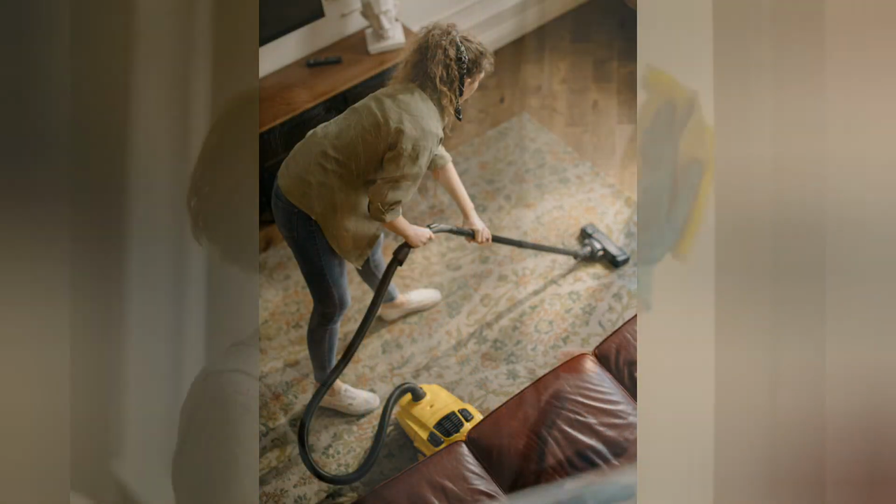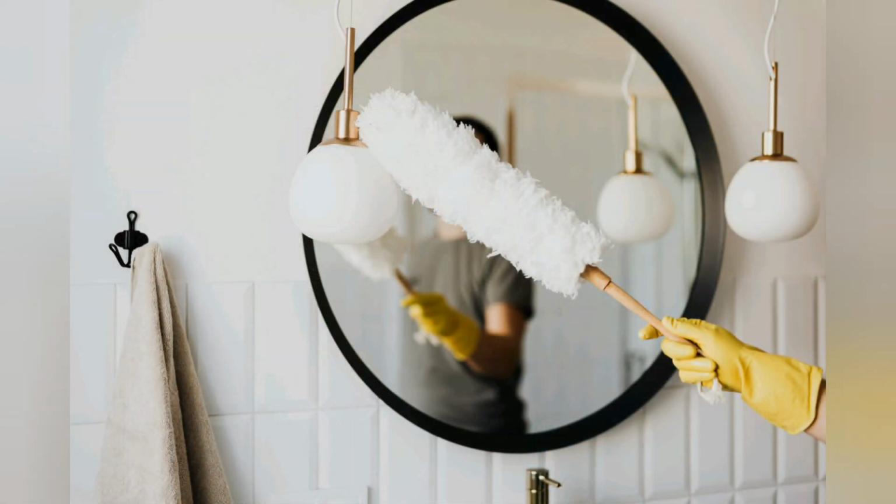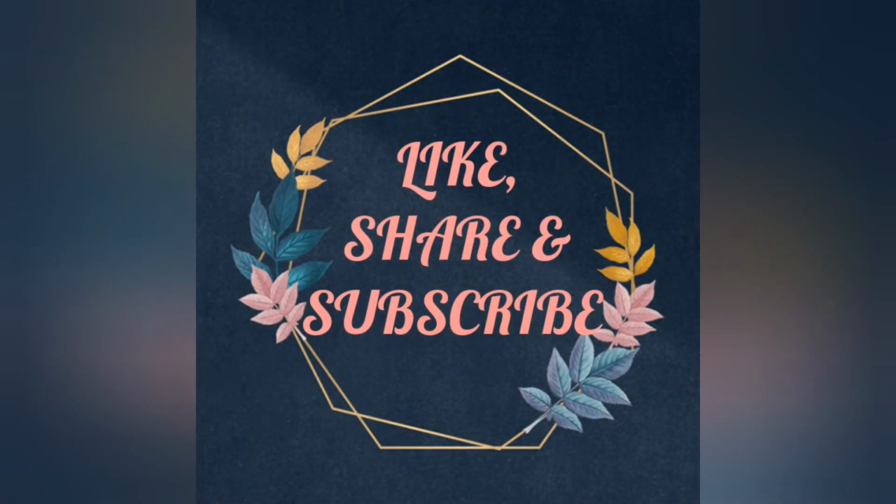Point number 9. Clean spillages immediately. Any spillages like oil, spices, flour, batter, etc. should be cleaned immediately.